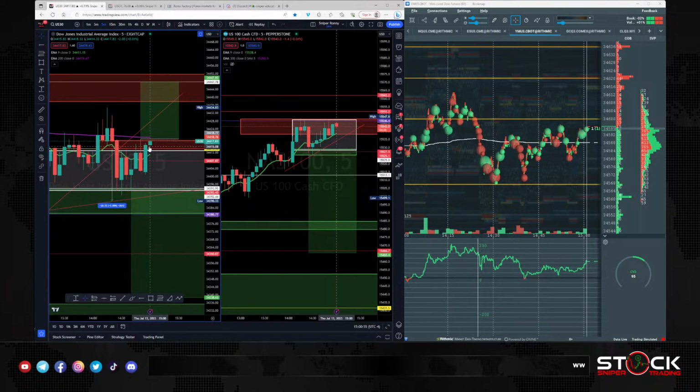Okay, so we're still holding here. It came down, still holding. Have we tested the 9 EMA? No, so it's still semi-bullish. Let's see if it can start to break out of here, if it has an impulse break.